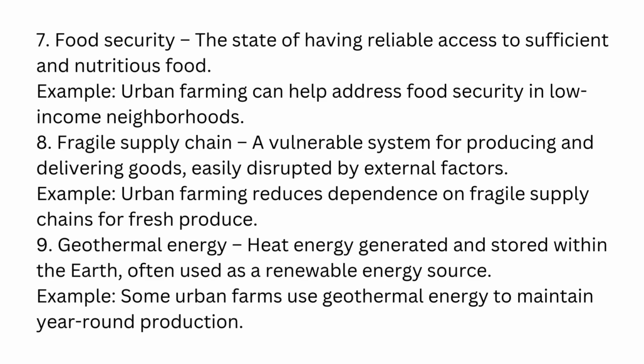9. Geothermal energy, heat energy generated and stored within the earth, often used as a renewable energy source. Example: some urban farms use geothermal energy to maintain year-round production.